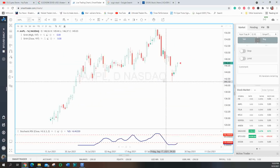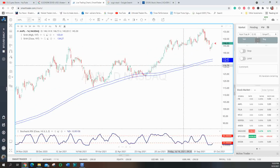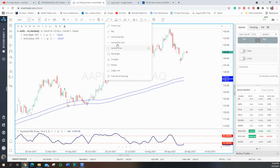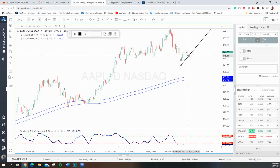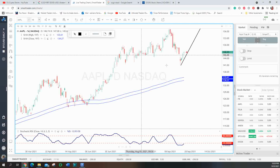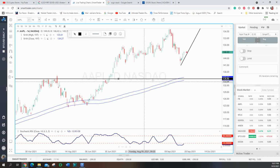Let's see, Apple is moving up a little bit. I don't think this uptrend is gonna hold. I think this market gonna start turn to the downside. Yeah, I think it's gonna break this trend line, and might come and test this support zone here. Check this. Yeah, this will be a very strong support for Apple at 134.96, maybe $135 for Apple. It will be a very strong support to buy.